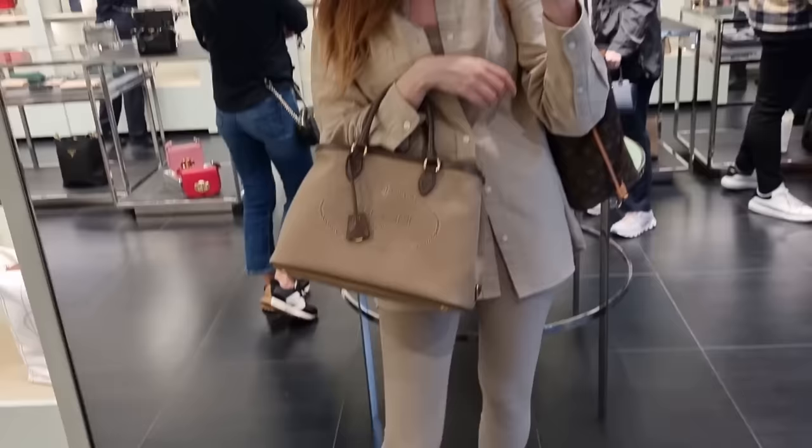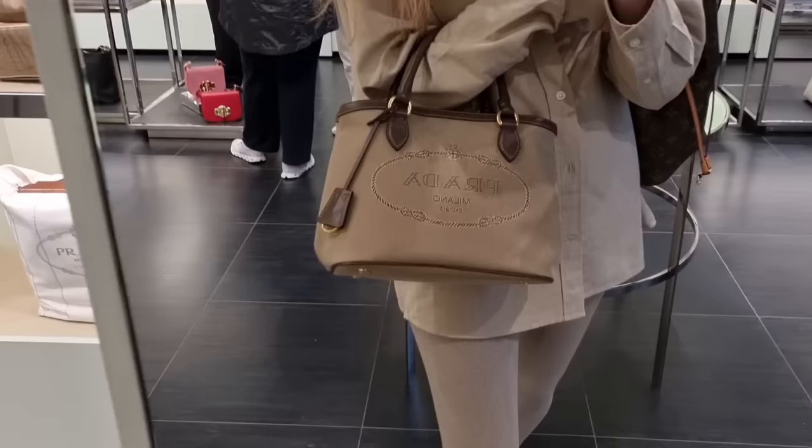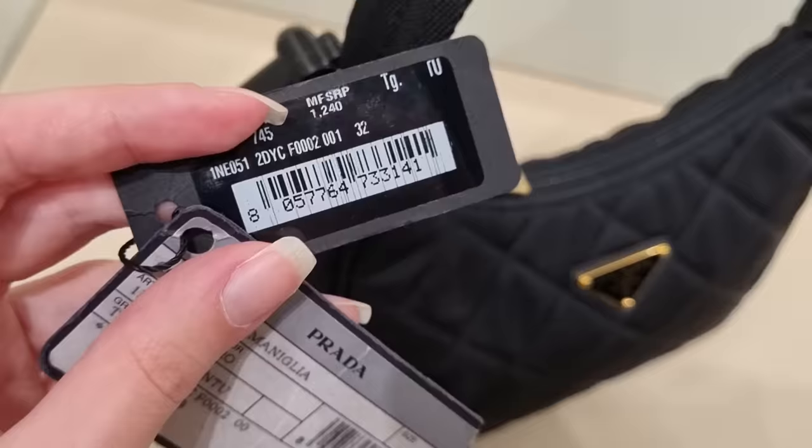I like this. This one I really, really personally like. I got it in a smaller size too, but it's only £40 less, guys. So I think the bigger one is worth it more. Look at this bag. This is super cool. This is wood and then canvas. I feel like the bags are all around this price, $745 for this.